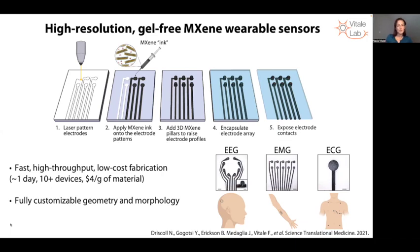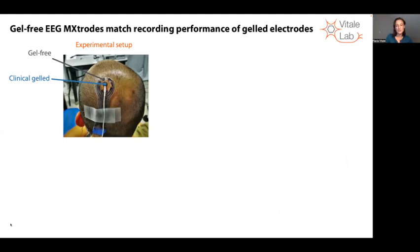And we use these devices in a number of epidermal sensing devices. For example, we use them in non-invasive brain recordings, in EMG, as well as in cardiac monitoring. Now, in the interest of time, I will just tell you a little bit about our studies to investigate the suitability of these gel-free MXene electrodes for non-invasive brain monitoring through EEG, and how they compare to gelled clinical electrodes. So in these studies, we place an array of 8 MXene electrodes with the 3D mini pillars on the back of the head without any gel underneath. And at the center of this array, we place a clinical gelled electrode that is commonly used for this application.